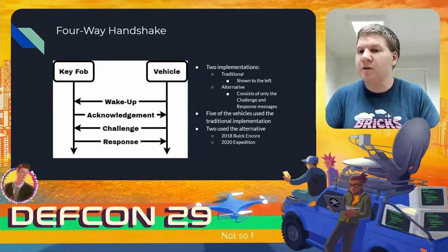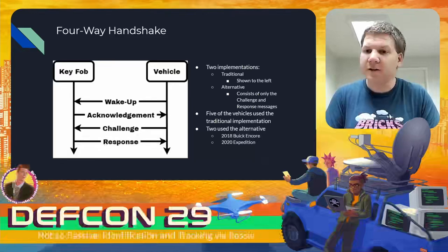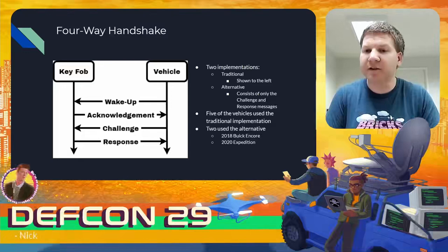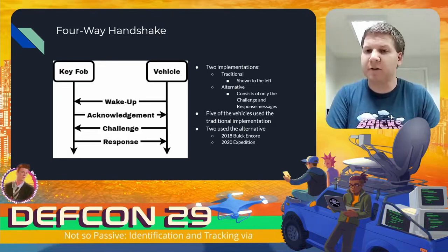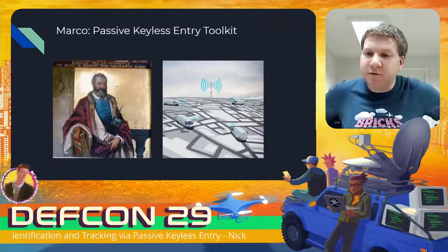But it is important to know that you will sometimes see a difference, especially if you're doing this research on your own and you're getting your captures and you're wondering why you're only seeing two instead of four messages. This is why. It just means the vehicle you're testing uses an alternative four-way handshake setup. And so the message from the vehicle is just the challenge message, and the response from the key fob is the response.